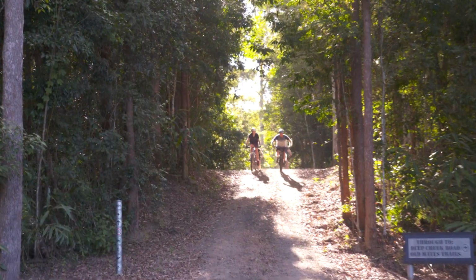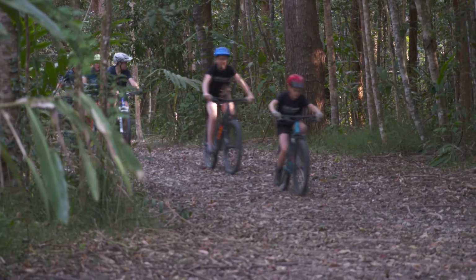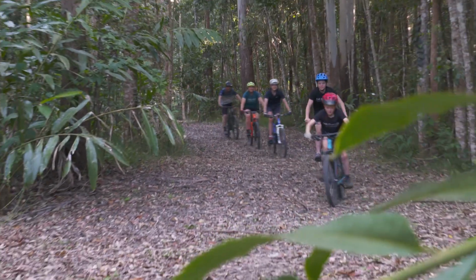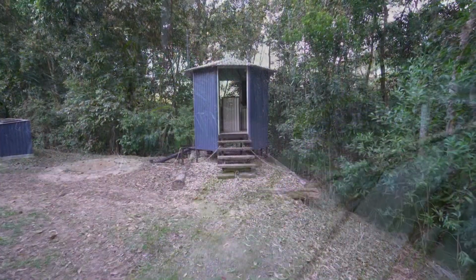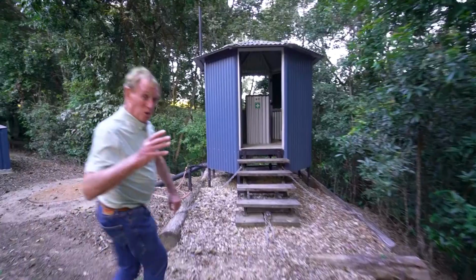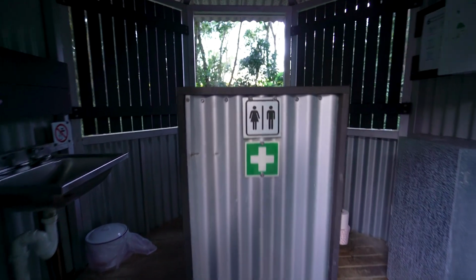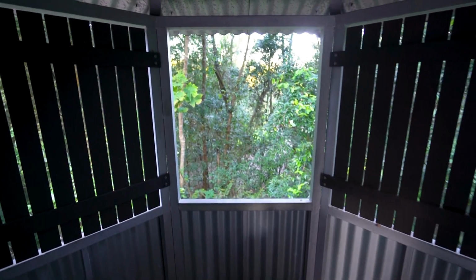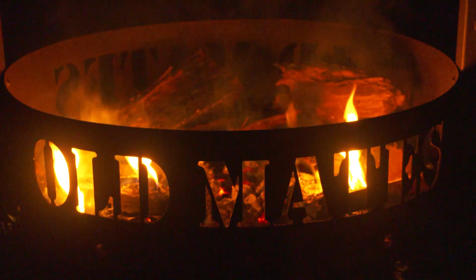Plenty of trails to walk and ride your bike. We've got 160 acres here of tracks and trails for horses and walking and bikes. Yes, our guests enjoy these trails immensely, and these people use this as a base here to go to the Atherton mountain bike trails as well as our own trails that we have on the property. And then there's the loo with a view. Evenings, it's time to settle down around the fire pit. A time to relax and contemplate life in the wilderness here at Old Mate's Farm.